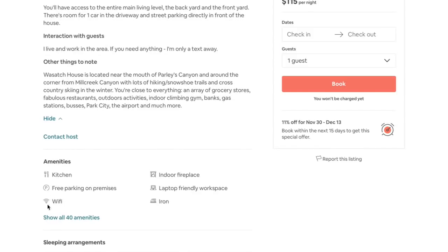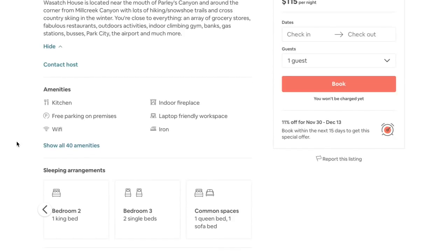I mean, it's listed under the amenities, but that doesn't mean anything, right? That could be some super slow, limited connection. And if I arrive at this house with all my friends and the Wi-Fi sucks, everyone's going to be mad at me. My friends are not going to like me, and I don't want that. So I want to make sure that the Wi-Fi is good.